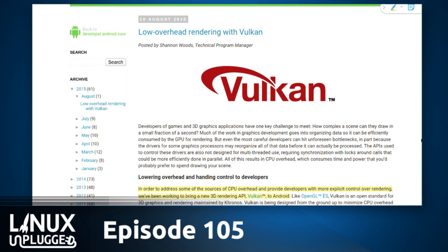Vulkan is being designed from the ground up to minimize CPU overhead in the driver and allow for your application to control GPU operation more directly. Vulkan also enables better parallelization by allowing multiple threads to perform work, such as command buffer construction, at once. And Vulkan is sort of being touted as the successor to OpenGL.